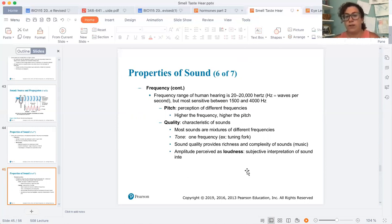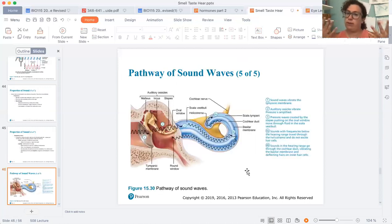So the tone. A lot of times people say I'm monotonous, which I don't mean to be. And some go high, low. That's the quality and the tone. And that's how we make music and how we sing.